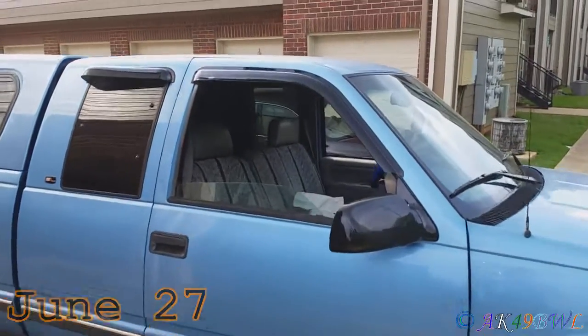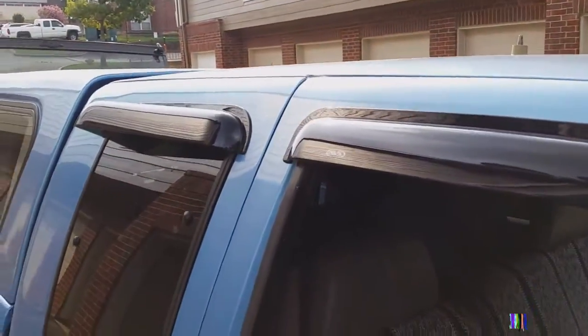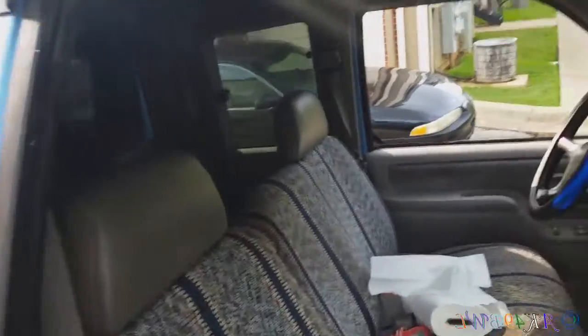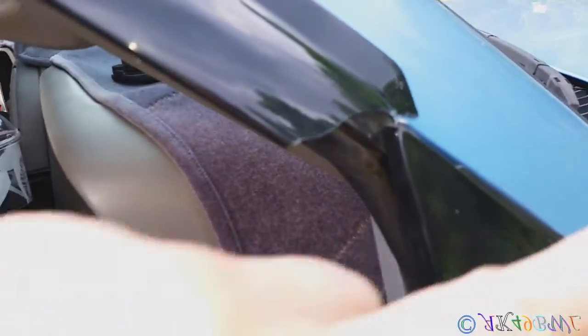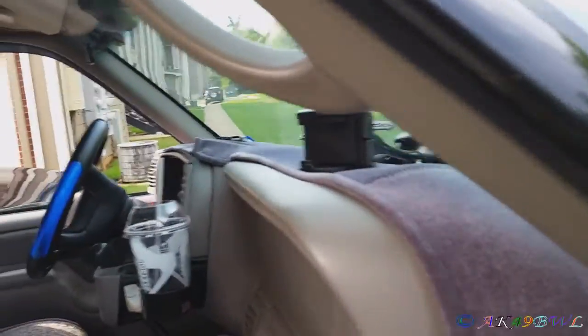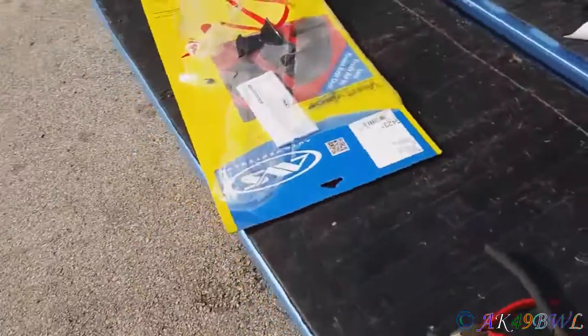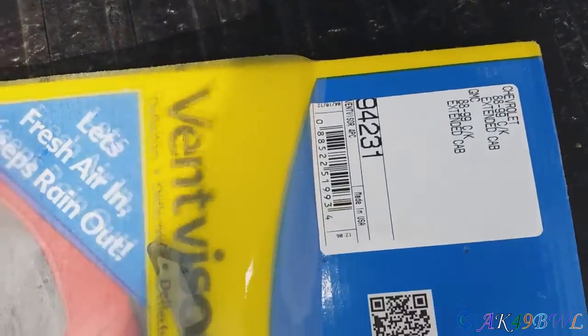A little bit of a new addition to the truck today. Got new vent visors so that I can actually have the windows down in the rain. And I just wish there was one I could put back there too, because that would be awesome. But there's not. Had to do a little trimming over here because it wouldn't clear the edge of the mirror. So it looks a little ugly, but oh well, I don't care. For something like that, it doesn't really matter. Got it from over at ABC Auto.